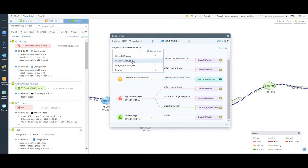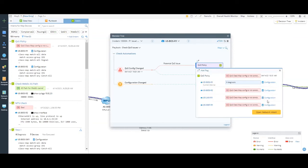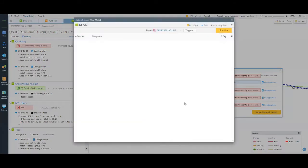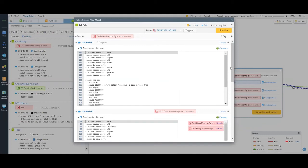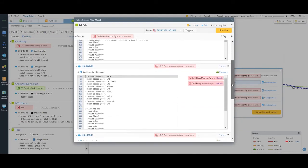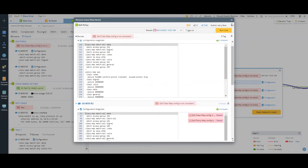So let me also do one last thing I want to show, and this is quality of service. QoS can be a tricky thing, particularly if you've had any policies downstream that don't quite match the end-to-end policy. You can see here this is what has happened, and we dig in. And yep, it looks like the first device is good, but a couple of the downstream devices, their QoS policy is not quite matching. So again, this could lead to potential issues if you start to have too much traffic and it's dropping the wrong traffic at the wrong time.